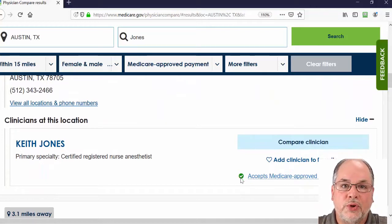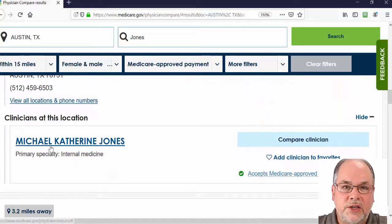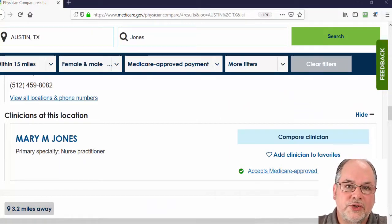We're going to pull up some listings, and if you can see here next to their name there's going to be a green check. If you see that green check, this means that they do accept assignment, and you can make sure that you're not going to have to worry about any Part B excess charges.